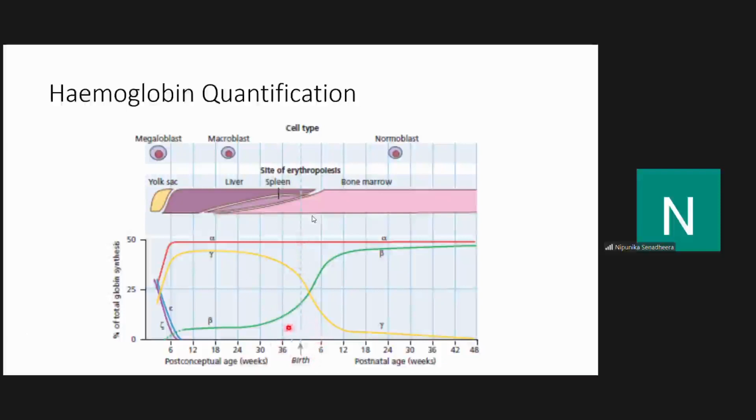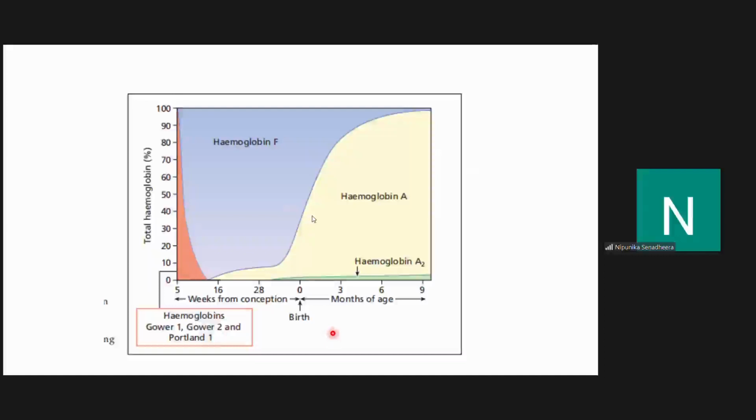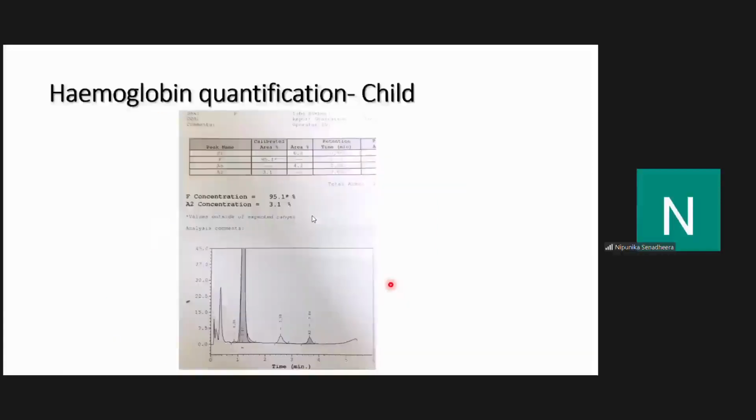But by about 6 months, the beta chains predominate, which is the adult form of hemoglobin, alpha-2 beta-2, which is HbA, right? So by about 7 months, the age of this baby, the baby should be having a predominant HbA and a little low amount of HbF. So that is what we would expect in this baby by this age. HbF level goes down by about 7 months, and HbA is the predominant hemoglobin with a little bit of HbA2 as well.